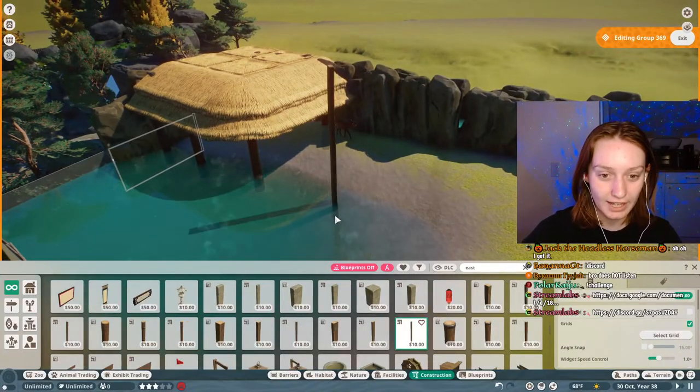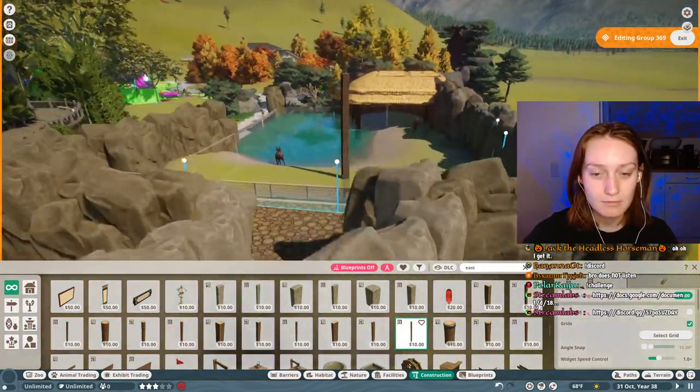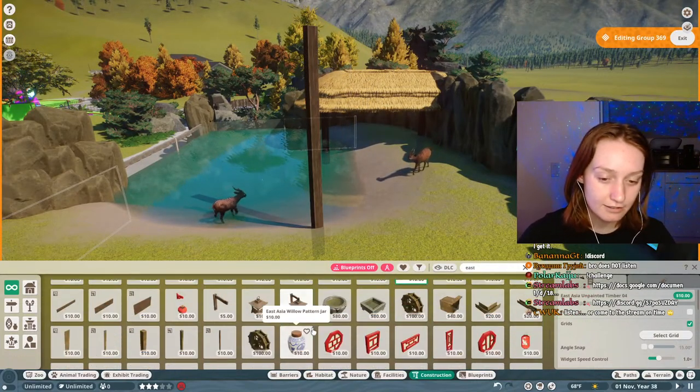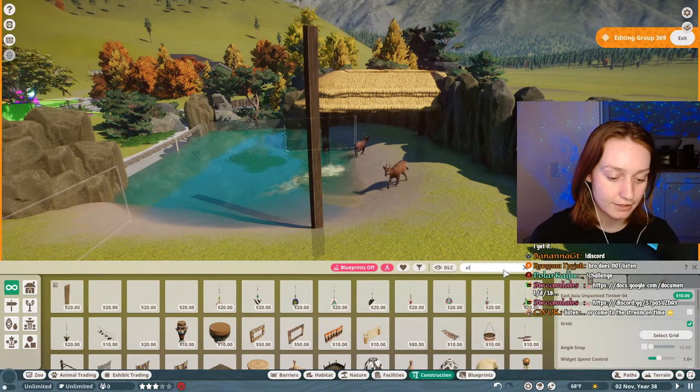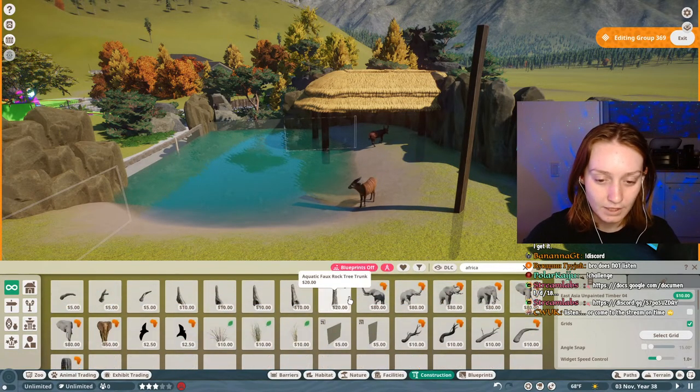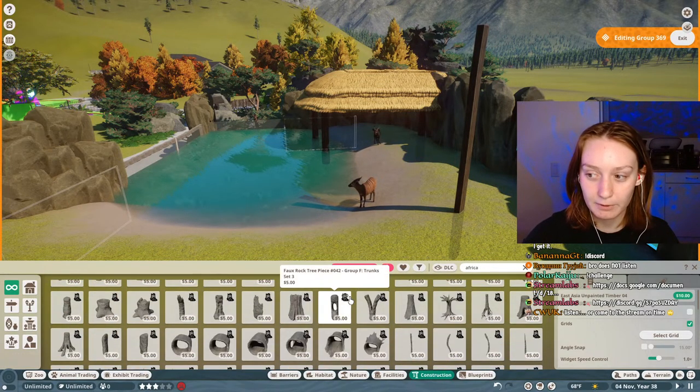Oops, I didn't mean to favorite that. Okay, there's their shelter. And yes, it looks good. Yes, it looks good, and you can't tell me otherwise. Okay, let's go see what the Africa theme has to offer. I want to see if I can add anything else that maybe looks good.